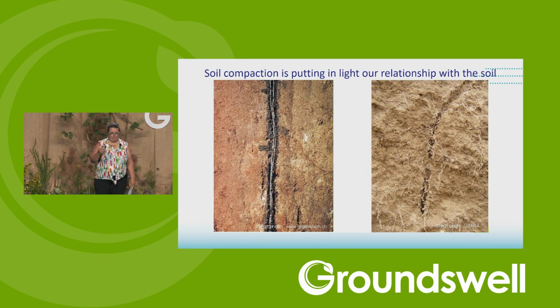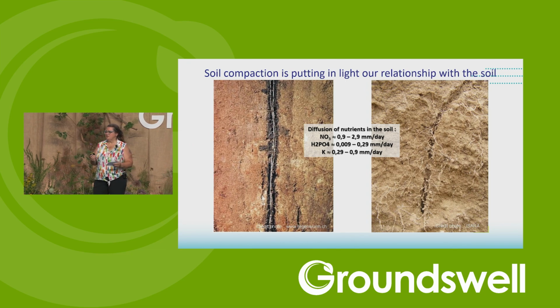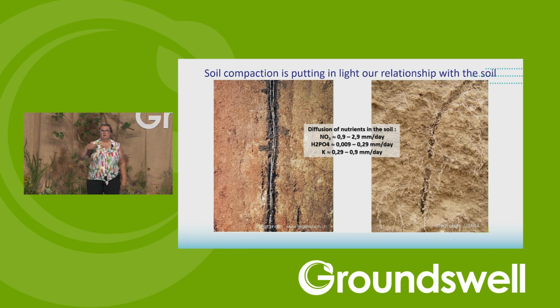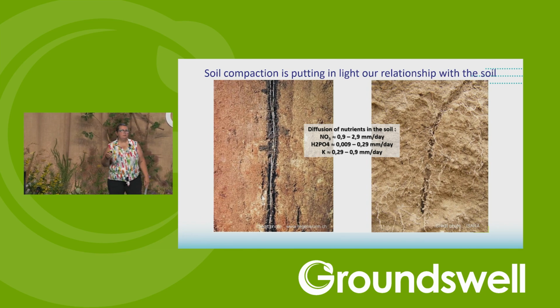Soil compaction is putting in light our relationship to the soil. We have here 2 pictures, a very compacted one and a more aerated soil. The first thing that the literature is telling us is the diffusion rate of all of these nutrients. If you look at the nitrogen, for example, its diffusion rate goes from 0.9 to 2.9 millimeters per day. So wherever you have that nitrogen molecule, it will move around in the soil at this rate, depending on if you're on the compacted side or on the healthy side. It's the same thing for the phosphorus, which is 0.009 to 0.29 millimeters per day, and potassium, which is 0.29 to 0.9 millimeters per day.